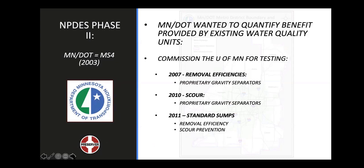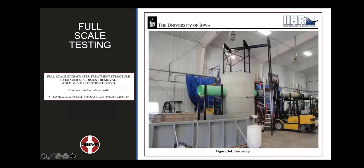So, just to continue on, that is where we get the information for standard sump manholes, because once they went through that process through several years, as you can see, of testing proprietary separators, they said, well, now we want credit for our sump manholes. And that's where the University of Minnesota went ahead and tested sump manholes. They said, well, we can remove sediment, but we have a tough time holding it during the high flows. And that's where the Preserver was born. That's why it's retrofittable, because somebody wants credit for their sump manhole that's in the ground. You need a way to get something in there that prevents that scour. And that's exactly why it's retrofittable, exactly why it was designed to target or suppress scour during high flows.